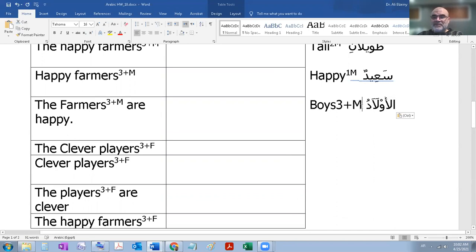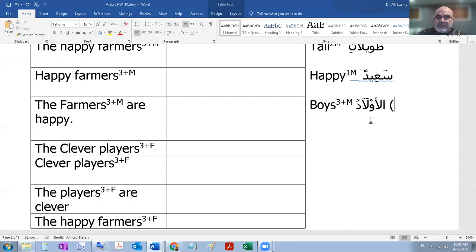3 plus m. So I added it to the vocab. Why? Because it's irregular, and I can put a note for you here saying that it's irregular, in blue.